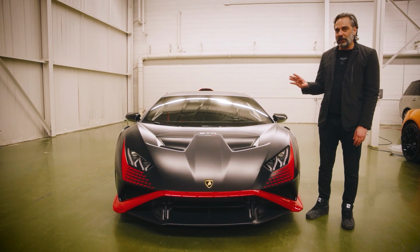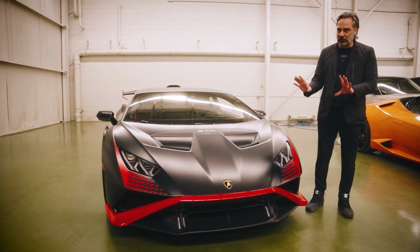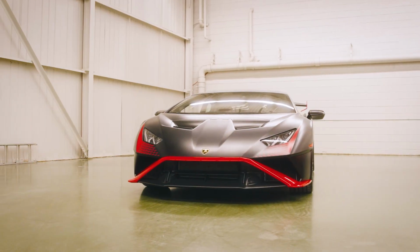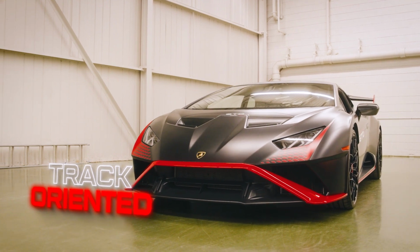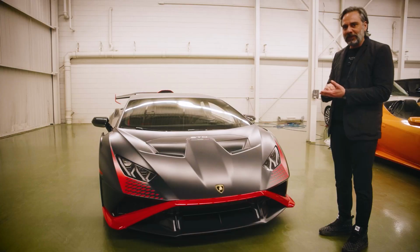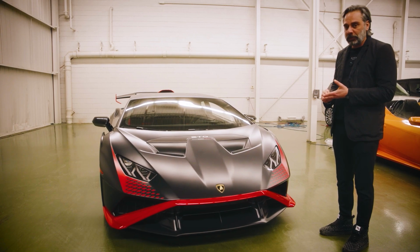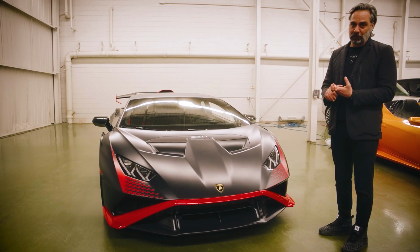Right off the hop, you can tell that there's a lot of differences with this car over and above your standard Huracan. So we're gonna start here at the front end. Everything about this car is extremely track oriented, even more so than the SVJ. Everything is designed for competition. In fact, it only fulfills the most basic legal requirements in order to be driven on the street. It sucks in the cold and it sucks in the wet. You only need nice weather to drive this car in.